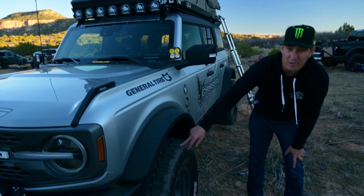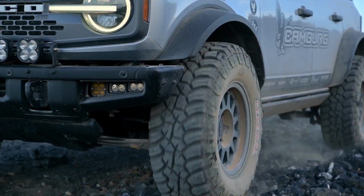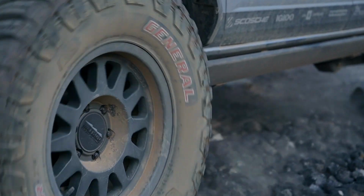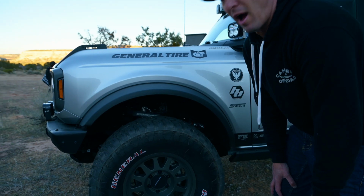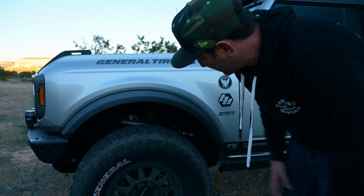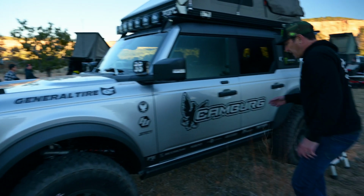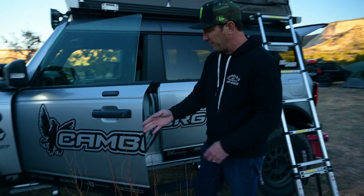We're running the 35-inch General X3 mud terrain tires here on the Method Trail Series bead grip wheels. For the suspension, we're running our billet aluminum upper control arms paired with the Fox Performance Elite Series DSC reservoir shocks. Guys at Amp Steps borrowed this right before SEMA, and they installed their steps on the bottom.